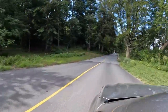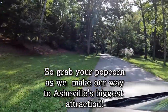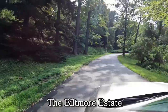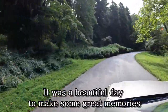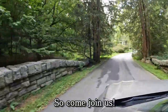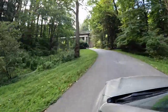For today, we decided on the basic tour of the mansion and the gardens. There are other packages available, but as we're only here for the day, we opted for the basic tour. The price I thought was a little high, so I was also trying to keep our costs down. The basic tour would prove to be more than enough. The mansion was amazing and full of history, while the gardens were a nature lover's dream. So come join us as we explore the Biltmore Estate.